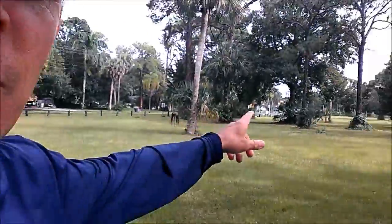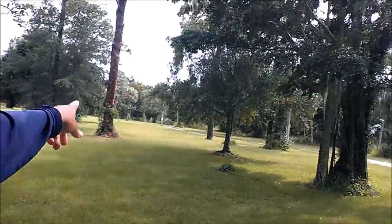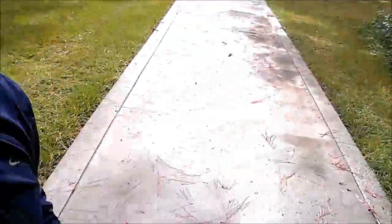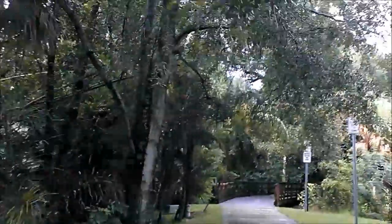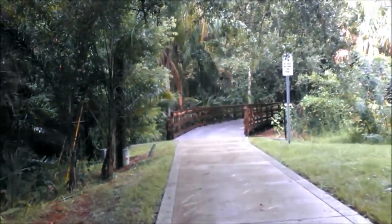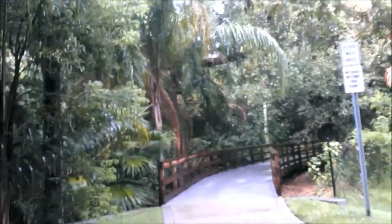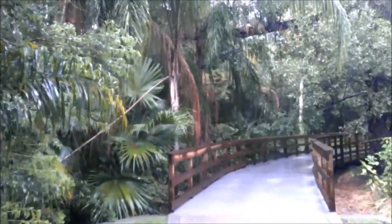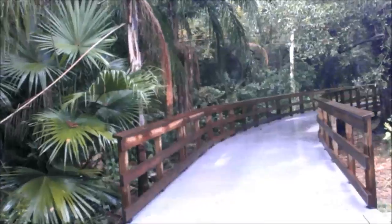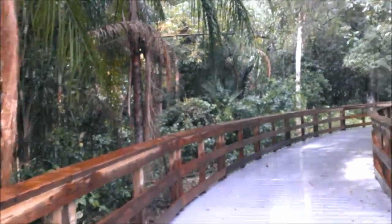All right, so this right there is where we came in on the sidewalk. We walked all the way around here, this sidewalk right here, you can see the sidewalk, and the boardwalk starts right here. And this boardwalk, this neighborhood's pretty safe. I wouldn't worry about any crime. No guarantees, but this looks like it was built in the last 5 years. But there are some really nice trees.